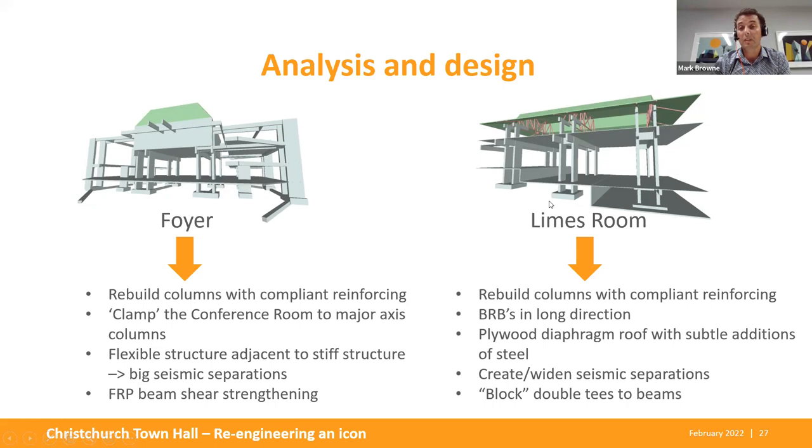Limes room was a bit different. We not only rebuilt the columns, but we actually put some BRB braces in to help that structure out. And obviously they were still quite flexible, so we had to account for not only creating some seismic gaps, but also accounting for where the structure would be after releveling for the limes room, but also if there was any deformation, we could account for that. So there's lots of surveying and accounting for that in the detailing.